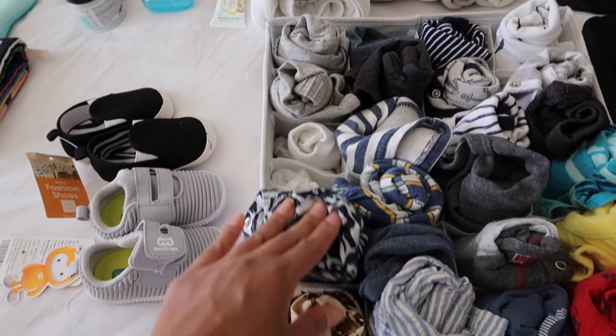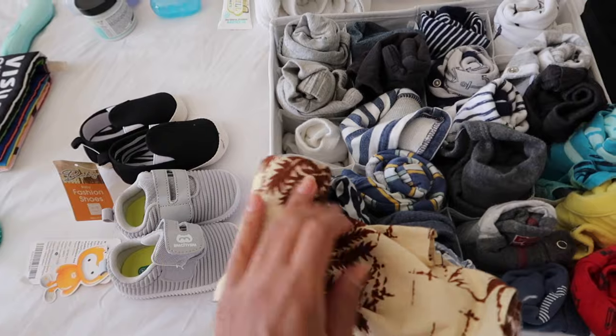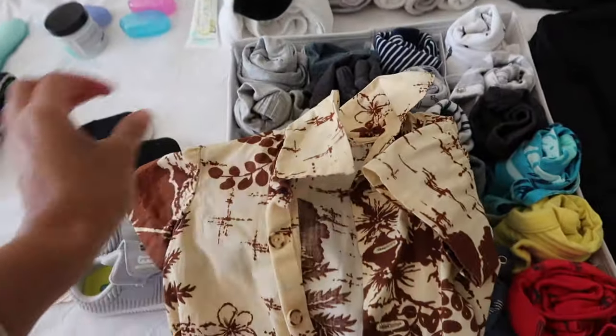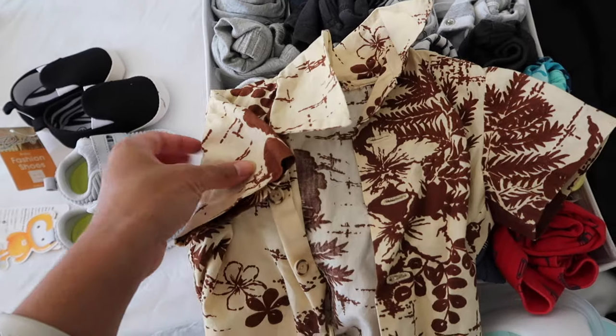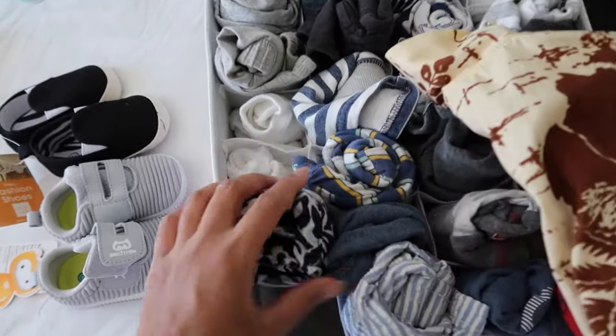Like, this is an Aloha shirt that's so cute. My husband actually wore this in a photo when he was a baby in Hawaii. So we kind of wanted to recreate that. And we are bringing this shirt along with us. I can't believe his mom preserved it so well. So we are going to have him wear that for something. And then just some more of his little Aloha clothes.